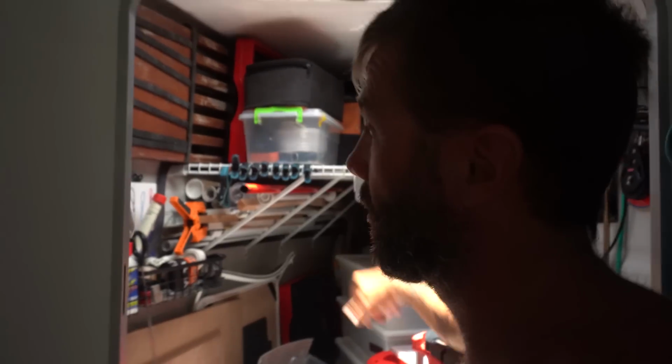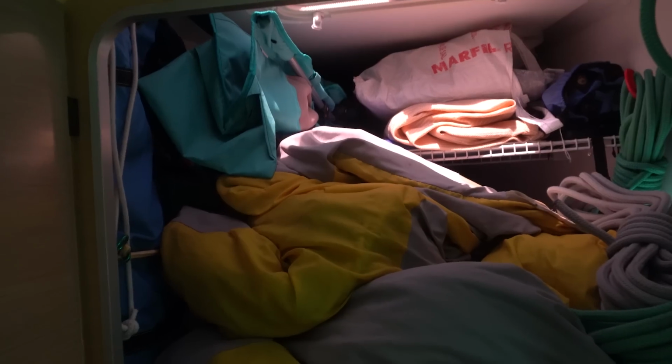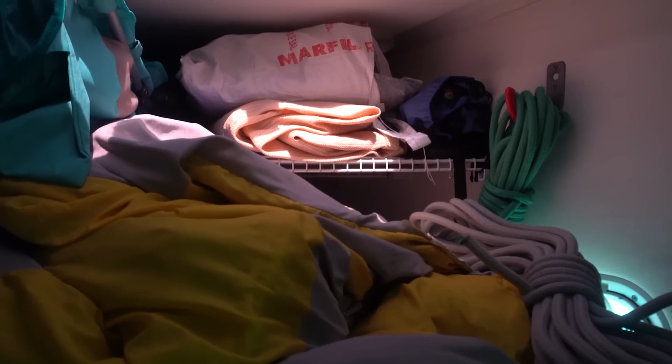On the other side, the port side, is our sail locker. So it's got some of our beach chairs, and the sails all go in here. So yeah, pretty slick. I think we're just about done with the list.